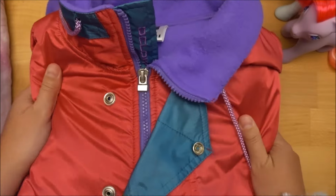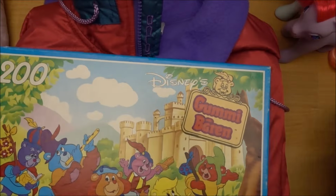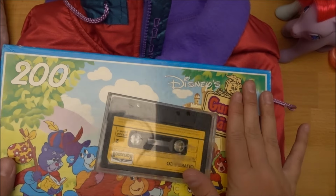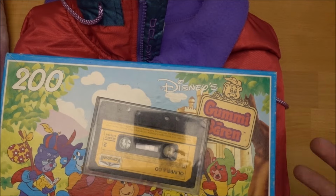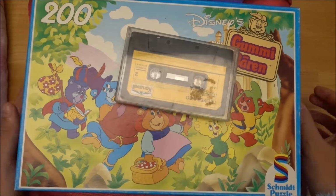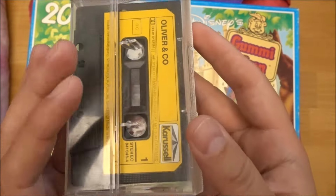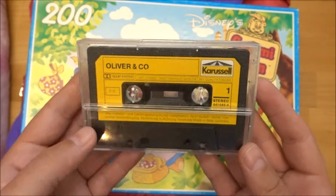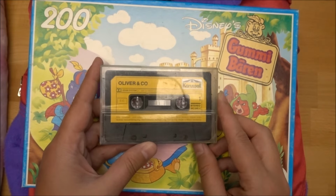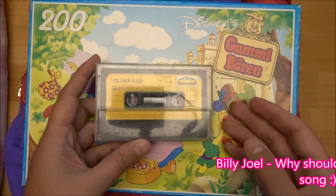Now let's go forward. We are almost at the end, but we still have a lot of stuff to go through. These 3 pieces, a cassette, a puzzle, and this jacket, I actually found at the same thrift store, also on our road trip through Switzerland. This cassette is from Oliver and Company. Oliver and Company is such a cute animated Disney movie from the 90s, and it has one of the greatest songs in it. The song is sung by Billy Joel.